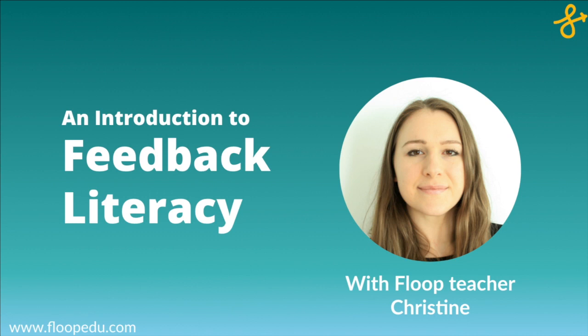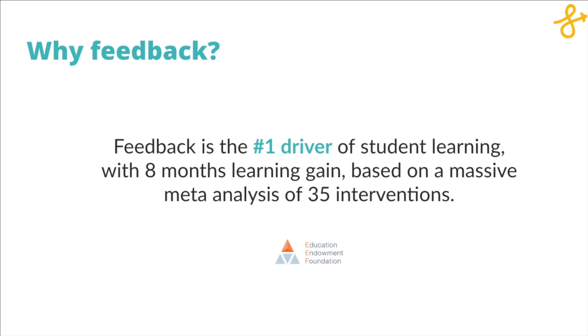I get to help design Floop's feedback tools, but I'm also a middle school teacher. Working with my science students, I've noticed that they don't always come into my class knowing how to use the feedback I give them. Sometimes they get mad at my feedback, or sometimes they read it and don't use it to improve their learning or their work. After a lot of research, I've learned that every student, and actually every adult too, has to be taught something called feedback literacy. First, let's look at why we should care about feedback at all.